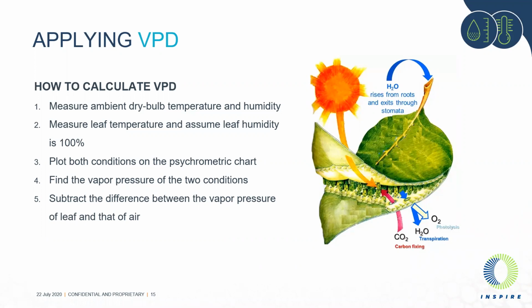Now, this is as egregious as the mistake of designing HVAC systems for a grow room using a temperature control perspective. From day to day and even from hour to hour, your leaf temperature will change. And prove this to yourself. Go and play with any good online calculator for VPD. And you'll be forced to notice that changes to the leaf temperature force a complete redrawing of the VPD chart.